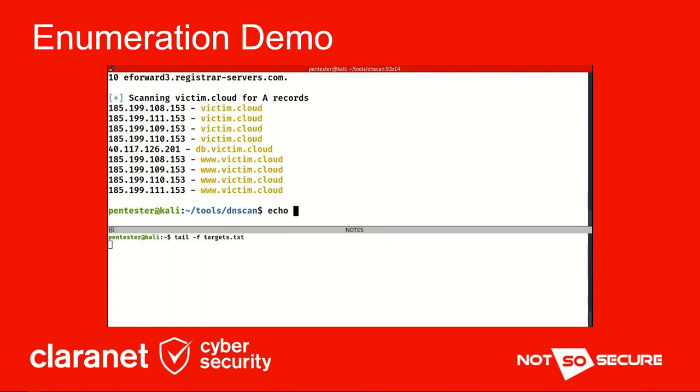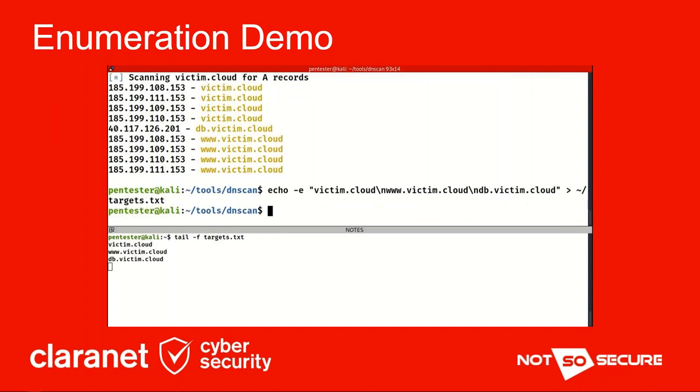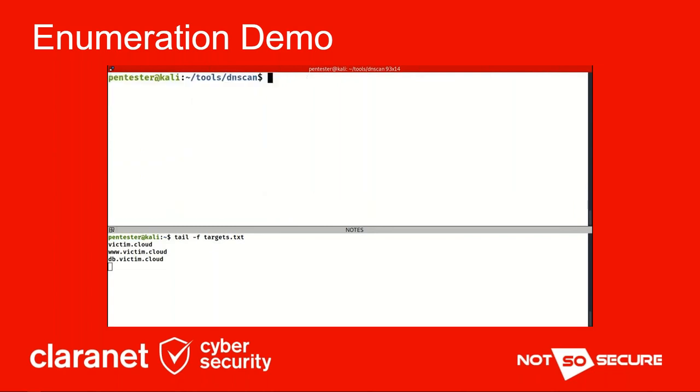I'm going to add that along with the original target to our targets file. You can see victim.cloud, the naked domain, and www.victim.cloud. They're both the same IP addresses. But we'll also get db.victim.cloud in there as well. Cool, so 3 targets so far.